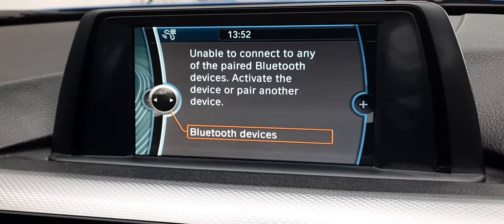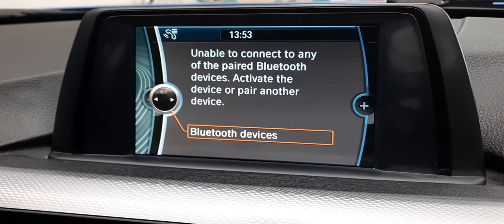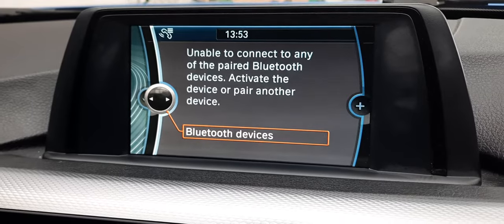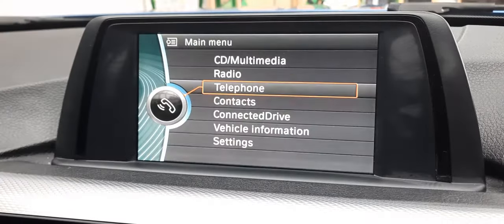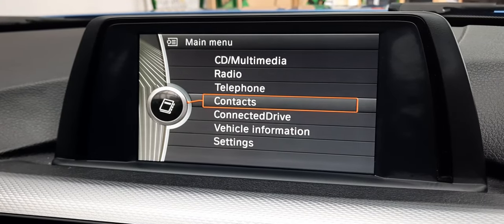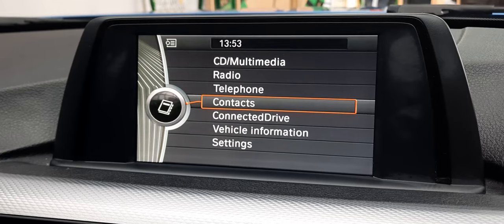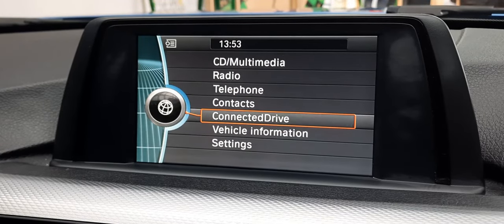Just means if you're driving by yourself, you can keep both hands on the wheel and the car can function as your phone. Just saves you getting those 6 points on the license and makes the drive for both you and everyone else on the road a lot safer as well. Really, really happy with that. You can upload your contacts into your car as well. So again, if you're searching for a number, just makes it much, much easier. It means you can concentrate on the road as well. Same with your connected drive.